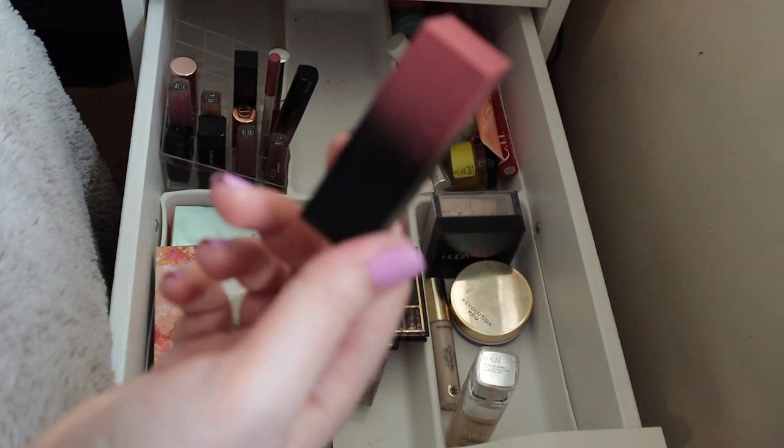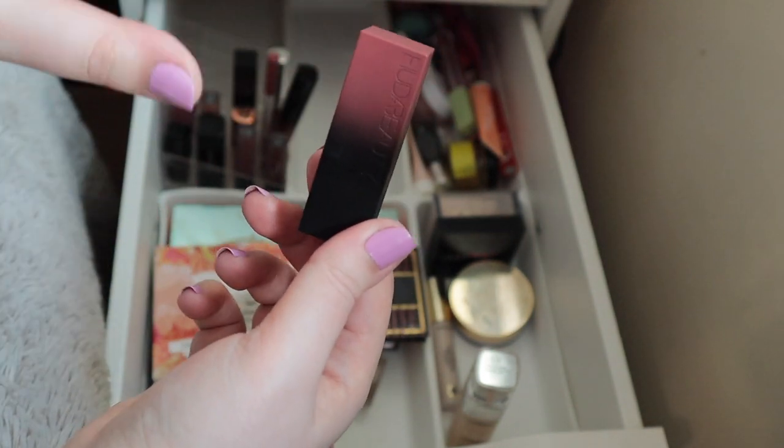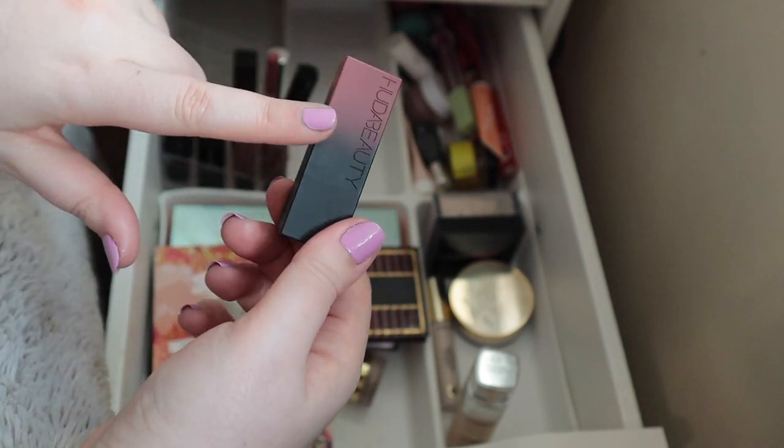But I did get some new colours of this formula, so maybe I'll put one of those in instead. It is a mini, so it will fit. So that might make me pay more attention. But I love these lipsticks.